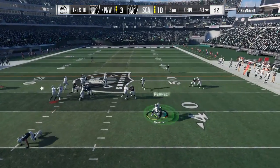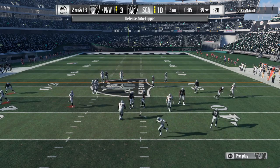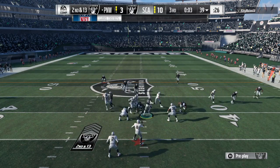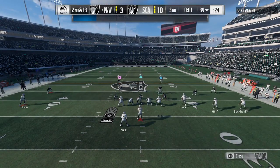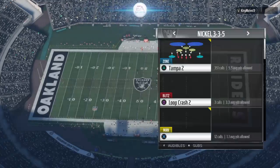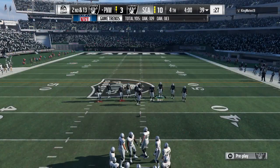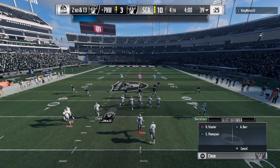They'll run it now out of the gun. And the play goes nowhere. Losing yardage back near the 40 at the 39. A loss of a full 3 yards, and now it's 2nd down. Back now in the East Bay. 2nd down and a little ways to go here. 2nd and 13.